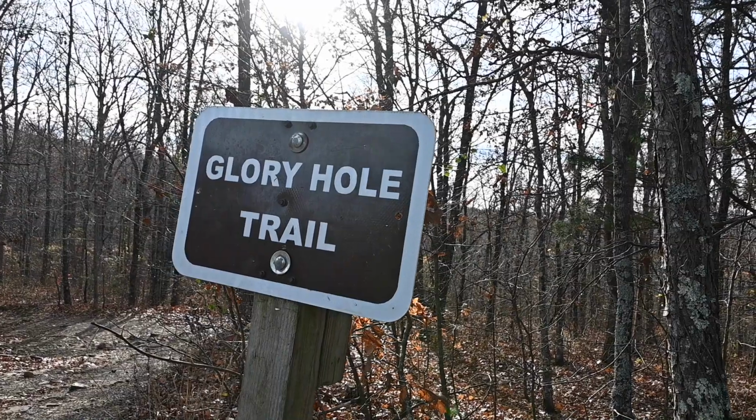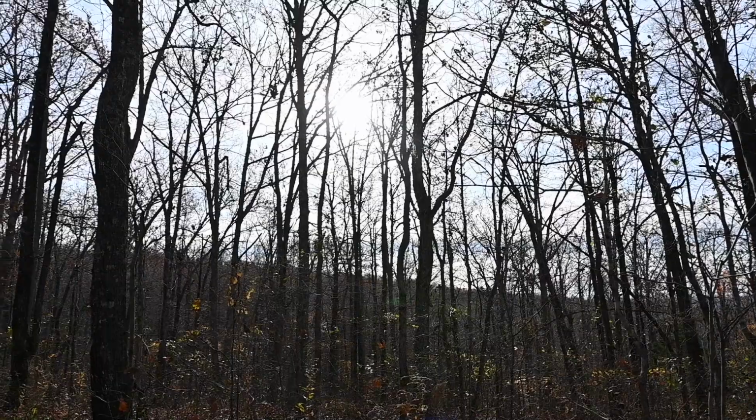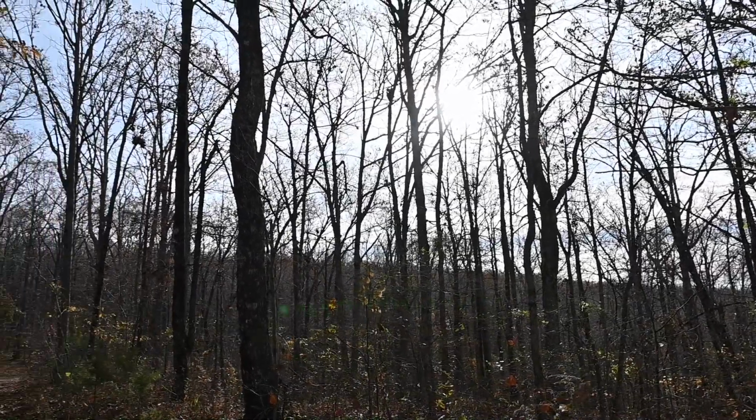Good morning, everyone. It is 9:10 a.m. and we're starting off our adventure in the Ozark National Forest with Glory Hole Trail, which is supposed to be a popular one, but we are the only ones here. The storm last night did knock off a bunch of the leaves, so all the trees just look very dead right now. It's starting to look like winter already. Yeah, still gonna be beautiful. It'll be fun. Let's go check it.